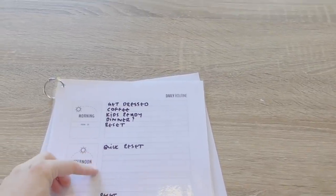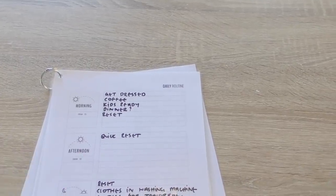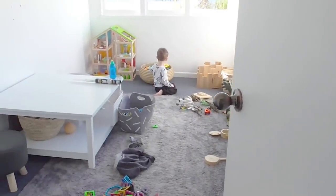And in this time, either late this morning or early afternoon, I'll do my zone cleaning as well. So I'll come back and show you that. Okay, so it's almost 2 o'clock in the afternoon now, and I'm going to do a little reset before I go and pick up Lockie.